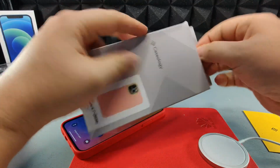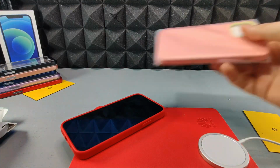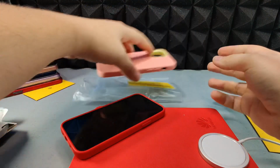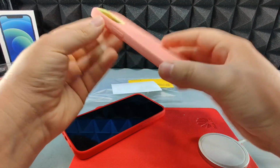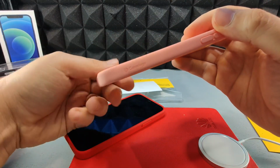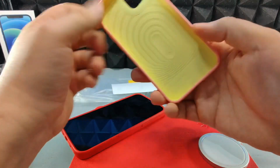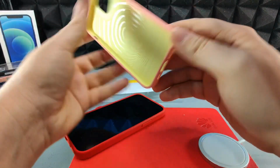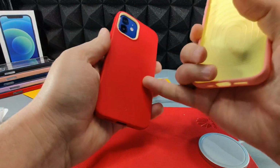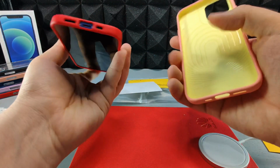And then the final one was peach pink. So let's take a look at that one. Peach pink, very, very light pink colour. You've got the Caseology branding on the side, little branding on the back, cutouts for your speakers, and then the buttons, and a nice little yellow and pink colour combination. So it seems like these Nano ones are all yellow on the inside, because the other one was a navy back with the yellow ring. But these ones are very nice, very slim, but also feel like they'll be protective.